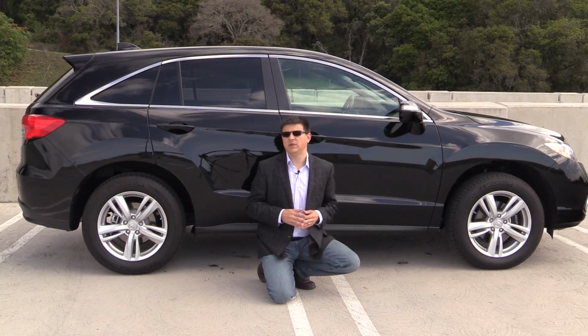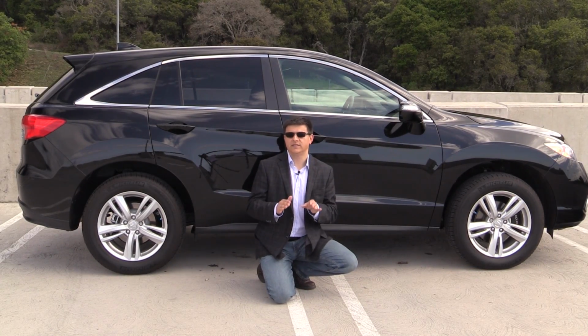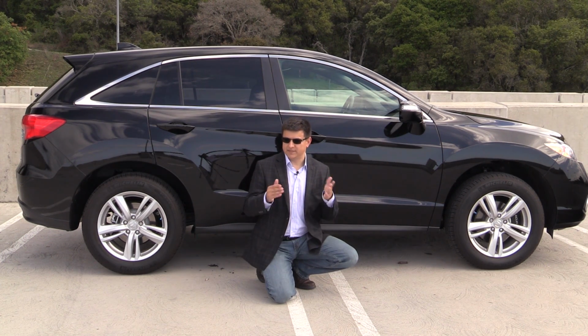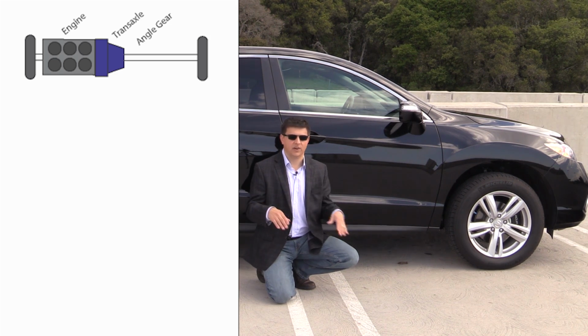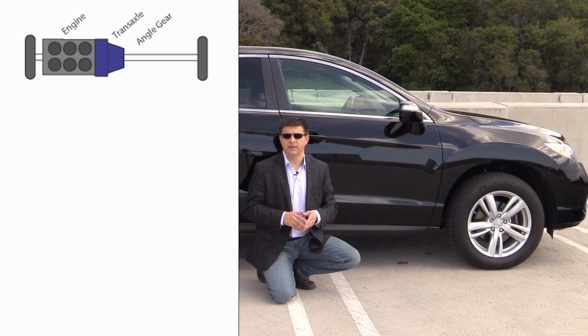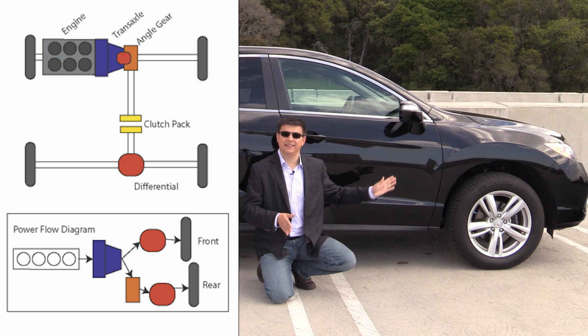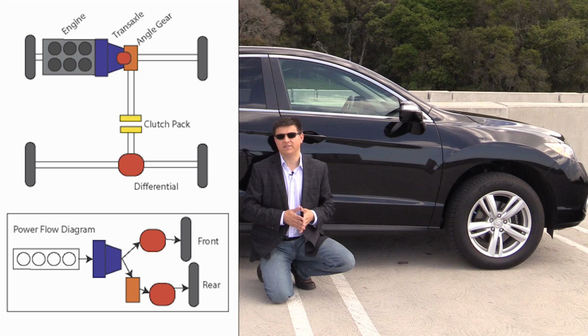Let's talk about the difference between all-wheel drive and super handling all-wheel drive, because there are a lot of misconceptions about all-wheel drive systems in general. The RDX is a front-wheel drive based vehicle. That's both this generation and the last generation. So if you opt for an RDX without all-wheel drive, all the power is going to the front wheels. The all-wheel drive system in this RDX can lock up a center clutch pack, and it can connect the front axle and the rear axle together, thereby splitting the power 50-50.